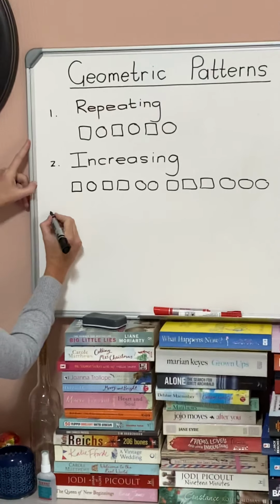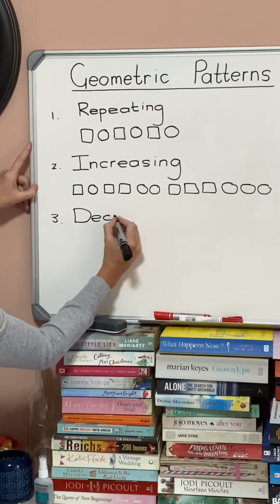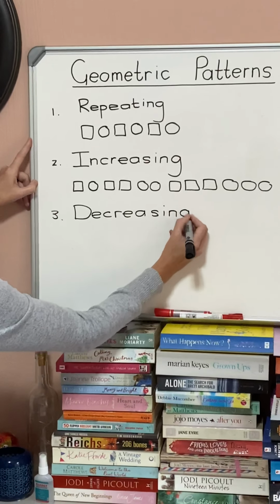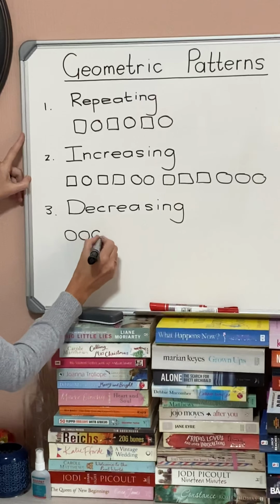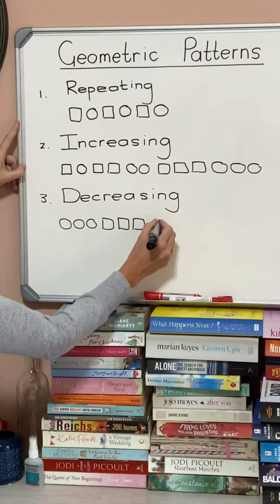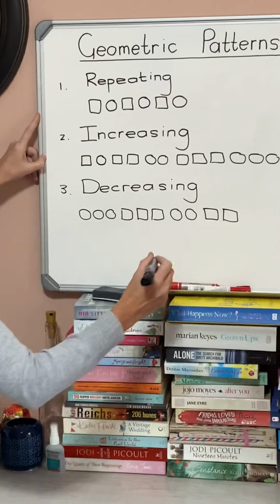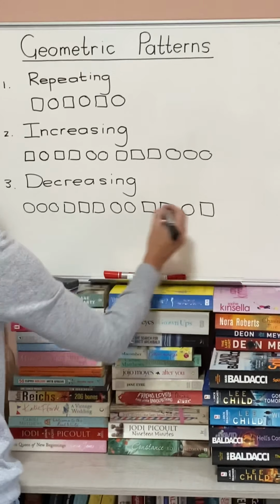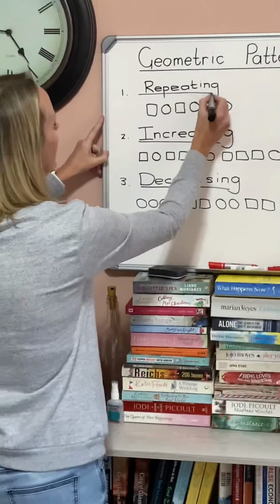And our third type of pattern, boys and girls, is called a decreasing pattern. Now we know the word decreasing means it is getting smaller. So I start with my big amount: 3 circles, 3 squares, then I go into 2 circles, 2 squares, and obviously then I'm going to end with 1 circle, 1 square. So boys and girls, those are our 3 types of patterns.